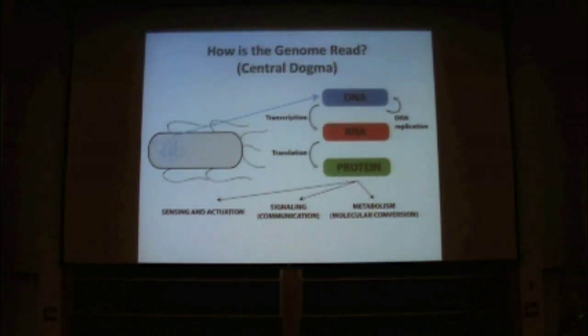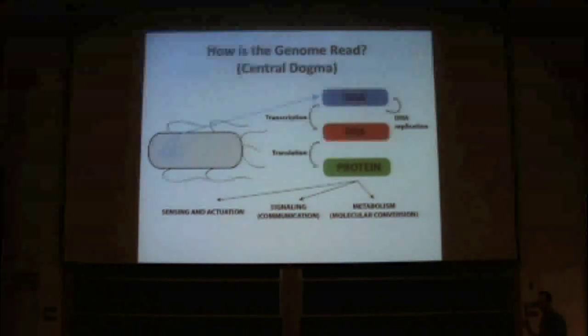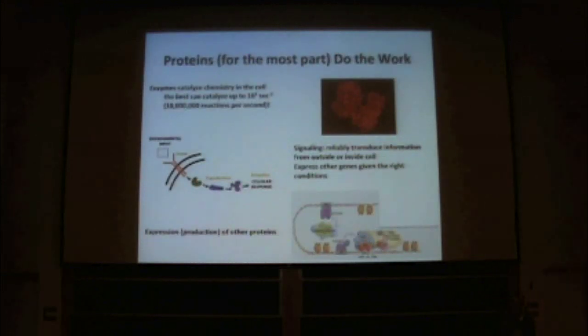It's not important to remember all these details. I really just want you to get that DNA is read to produce protein, and proteins, for the most part, are the machinery that actually does the work for the sensing, signaling, and metabolism that we talked about. As I said, proteins do most of the work. They're able to catalyze chemistry in the cell that far exceeds what we can do as organic chemists at the bench. So we really like to harness this catalytic ability of enzymes.